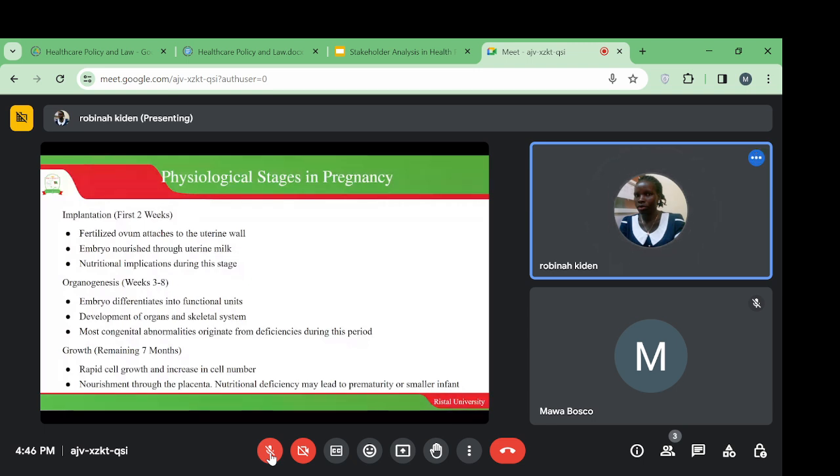Physiological stages in pregnancy. So in pregnancy, we start with the implantation, which happens in the first 2 weeks of pregnancy. We looked at fertilization, where the fertilization occurs at the ampulla, and after the zygote is formed, the movement from the ampulla until it settles in the decidua and is implanted takes around 2 weeks. So the first 2 weeks are for the implantation.